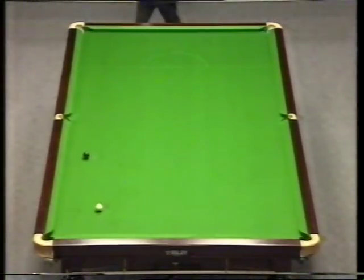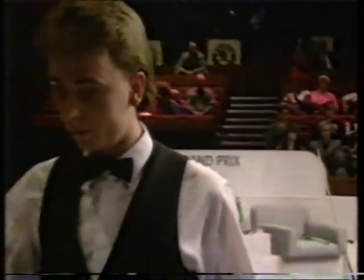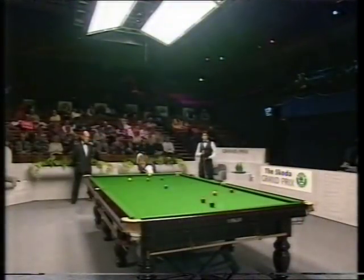Ronnie O'Sullivan still not playing as well as he can, but he's level at 3 frames each and everything to play for. Yeah, and so far Ronnie O'Sullivan never ahead in this match. Here the next frame is Doherty ahead in points by 10, 2 reds left.